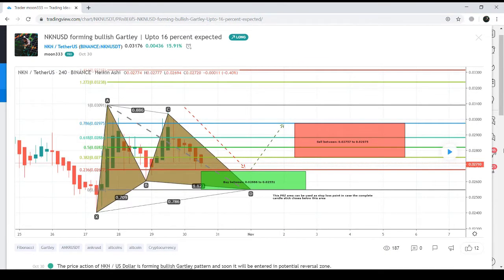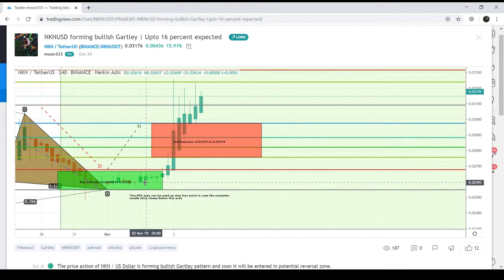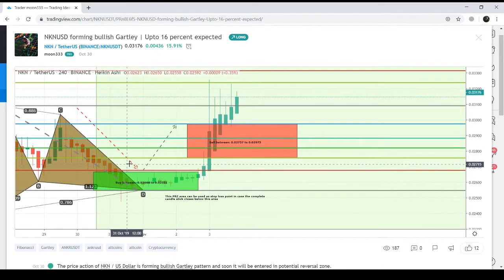Our next trading chart was the NKN with US dollar pair, and on this chart you can see the price action was forming a bullish gartley pattern. Therefore, I was expecting that the price action will move more down to enter in this potential reversal zone, and after that it will take the bullish divergence from here and hit this sell zone, which is the projection area of A to D leg, the Fibonacci projection from A to D from 0.382 up to 0.786 Fibonacci. Now I'm just playing this chart, and you can see the price action driven as I have predicted.